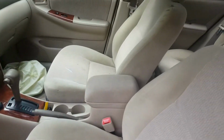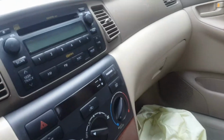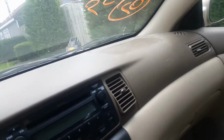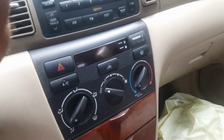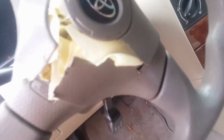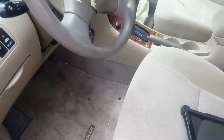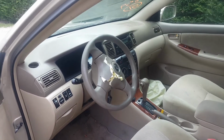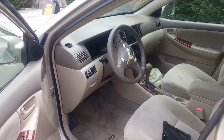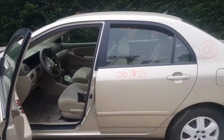Seats are nice and clean, like a tan cloth, automatic. It's got AM, FM, 6 CD. Heated controls are regular manual. And steering wheel is good. Like I said, the bag went, but it also broke the cruise handle. So that's either got to be replaced or change the whole thing. But that's it. That's our 2007 Toyota Corolla LE.